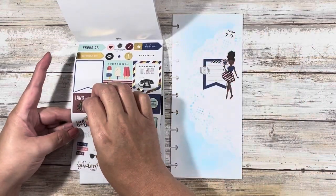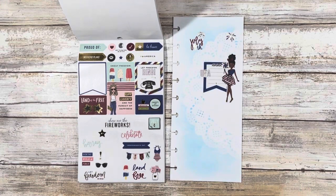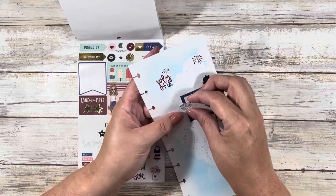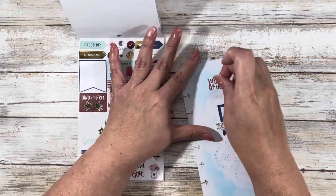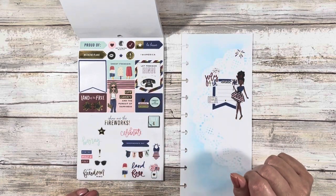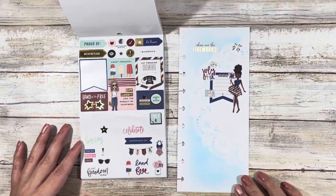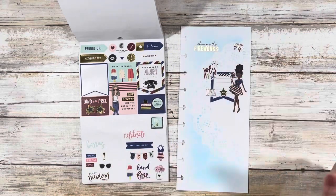Things found in the sky are July, or fireworks. And for us here in the States, that's because July 4th is Independence Day. And we need a number. That would count towards the number, but we also have some others here. Actually, let me move some of these. I think that looks better, because I kind of want to use some of these other ones. Show me the fireworks. And this star has a 4th in it. So we'll do that right there.